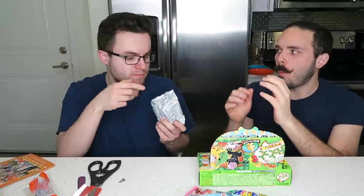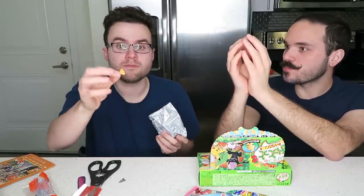I just ate a whale. They're hollow inside, so it's like a puff. The flavor is salty, kind of like garden veggie flavor, if you know what I mean. That's so good. 10 out of 10. We only have like 4 snacks left, guys. Oh my god. So these are the Ramune candies. They're fizzy and crunchy, and they are based on Japanese sodas.